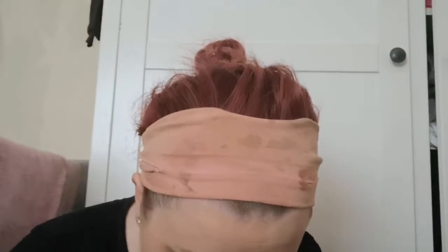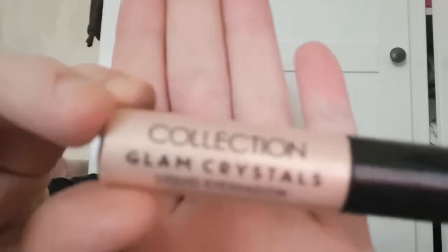So anyway, then I'm going to go back in with that fluffier brush that I've just had and make sure all edges are blended out, so I've got no harsh lines. There we go. Then I'm not actually going to cut the crease today. I've got a new product to try out, and this is by Collection, a Glam Crystals liquid eyeshadow in the shade Aura, number one Aura.